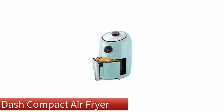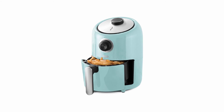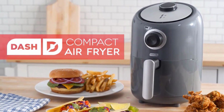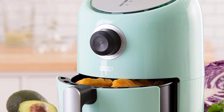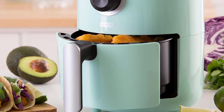Number 5. Last but not the least, our 5th best pick is Dash Compact Air Fryer. The Dash Compact Air Fryer boasts the simplest design of all the air fryers I tested, making it very user-friendly and virtually plug and play. While you won't have the advantages of presets for commonly cooked foods, there are also no menus to cycle through and not a single button to press.